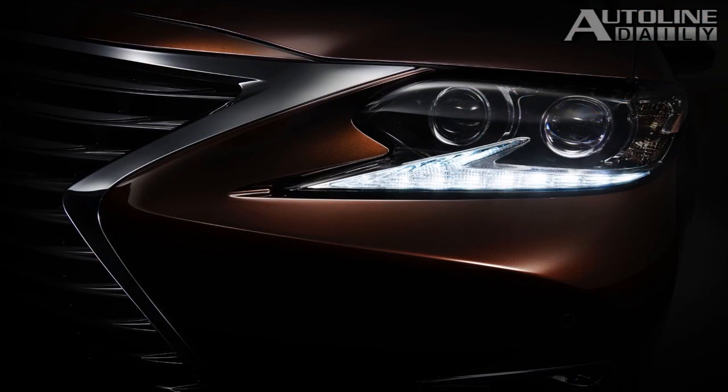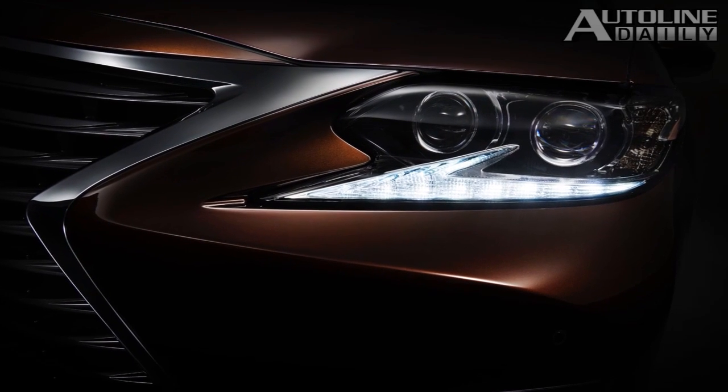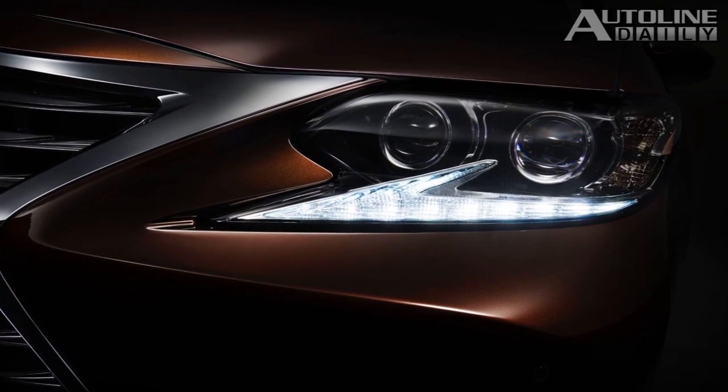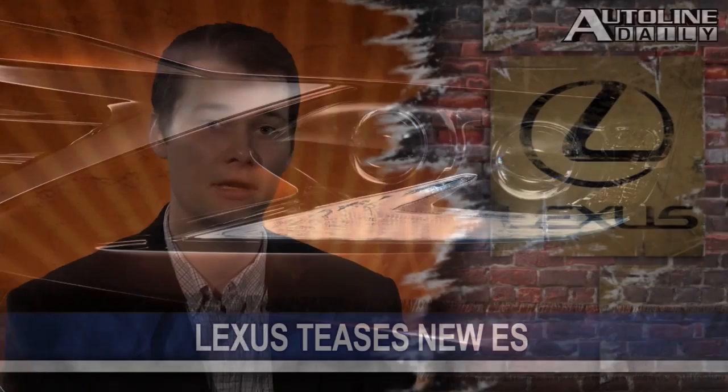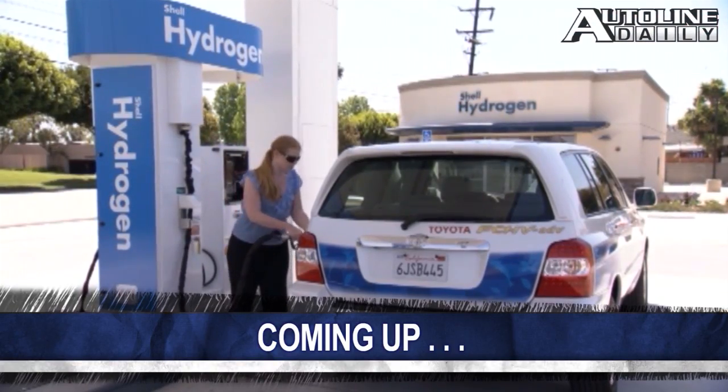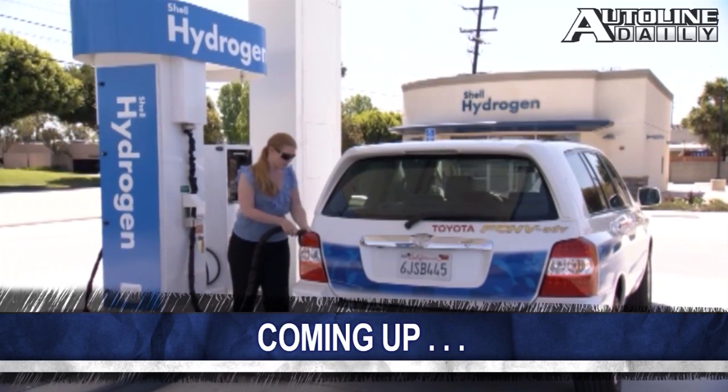Well, Lexus just released this teaser shot of the new ES sedan that shows a larger and bolder spindle grille with more stylized headlamp assemblies. At the moment, we'll have to wait a few weeks to see the rest of the car when it debuts at the Shanghai Auto Show. And coming up next, a look at the different sources we can get hydrogen fuel from.